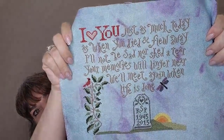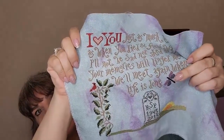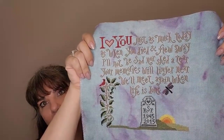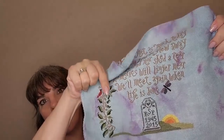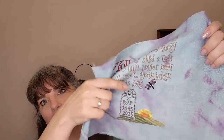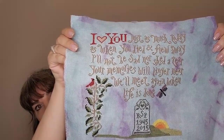I've been working on this for a while, and I did change this, it was a cardinal, and I changed it to a dragonfly because that's our family's symbol for my dad. So I have the lady to put in down here, and I need to finish this and some more words over here, and then I'll be all done. So I worked 2 days on this before I moved on to the next bracket.